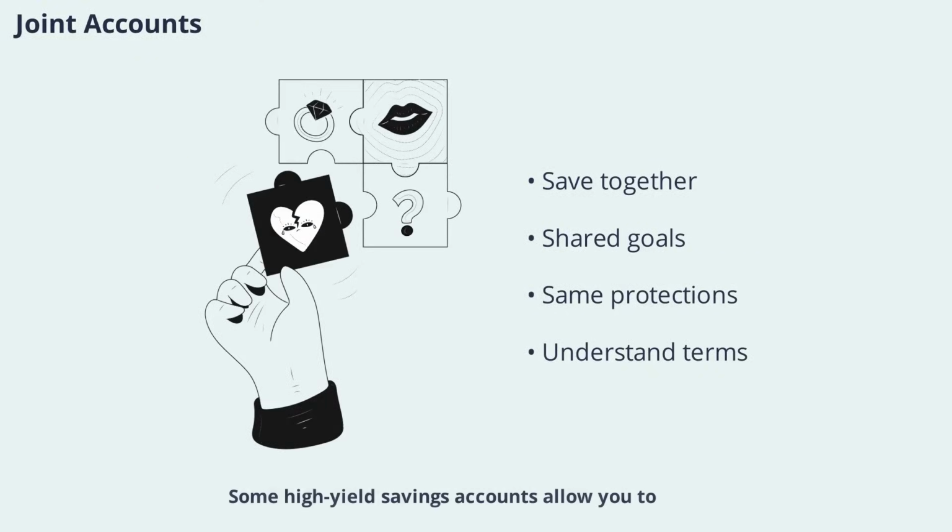Some high-yield savings accounts allow you to open a joint account with another person, such as a spouse or family member. This can make it easier to save together for shared goals. Joint accounts usually have the same insurance protections and features as individual accounts. Make sure both parties understand the account terms and responsibilities before opening a joint account.